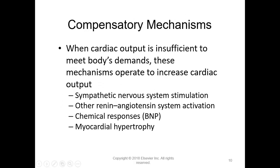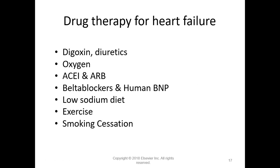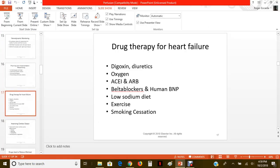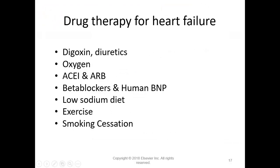So drugs are here. We have our acronym. This is not original, this is not my own. I learned this from other textbooks. The acronym is DOBABLES. D stands for digoxin and diuretics. Oxygen, of course. For A, it is ACE inhibitors and or ARBs. Let's say a patient can't tolerate ACE inhibitors, so we'll use ARBs instead. We'll give, typo here, sorry. This is supposed to be beta blockers. Okay, easily fixed. So we have beta blockers and human BNP.